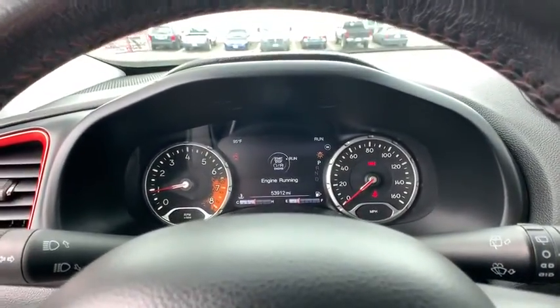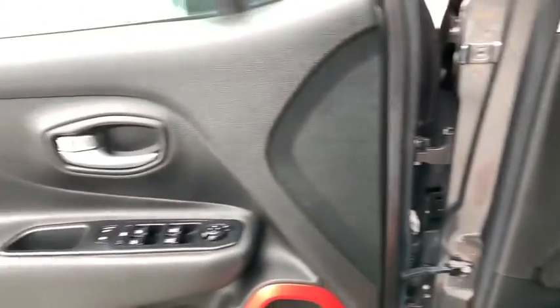wheel, driver vanity mirror. This beauty will even make your house keys jealous. Drive it today.